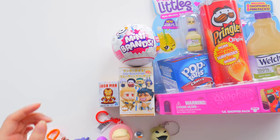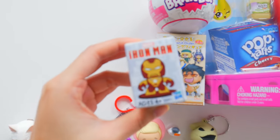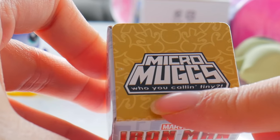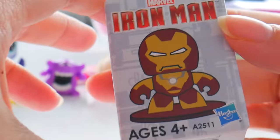All right, moving on to Little Iron Man figure. Ooh, these are micro mugs. Ha! It says, who you calling tiny? Well, clearly this one, because it's super small.